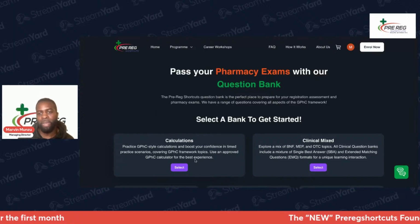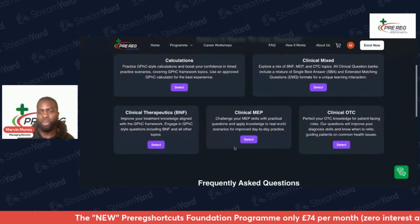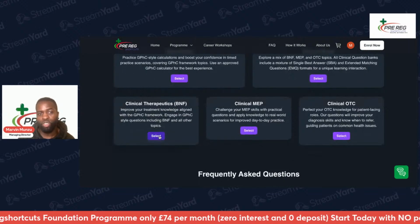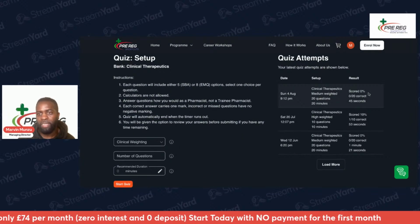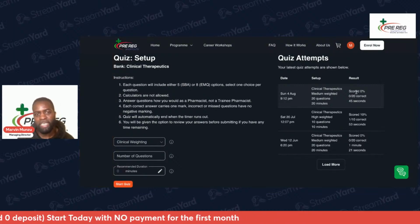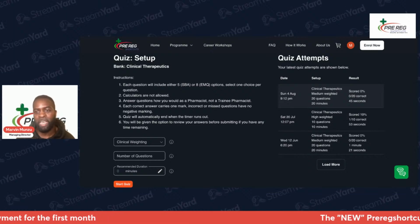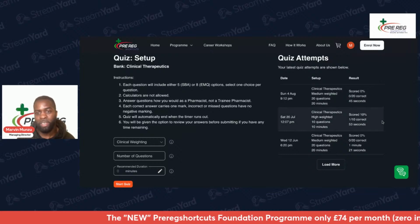So this was the question bank. I was saying you've got calculations, you've got clinical mix, you've got clinical therapeutics, you've got MEP, you've got OTC, and you can choose any one you want. And it shows you your scores. It tells you what you got right and what you got wrong. It gives you a percentage. Many trainees need to be scoring around 70% to be in a good place before the exam. So you have a progress review. You see where you are when you do each attempt of questions.